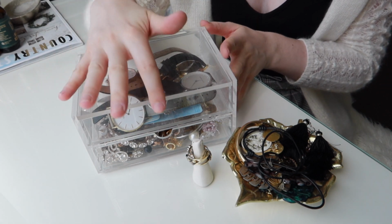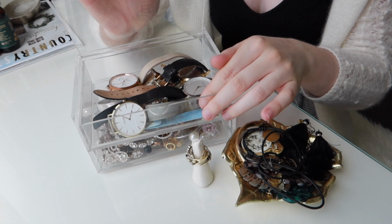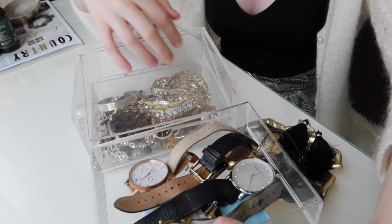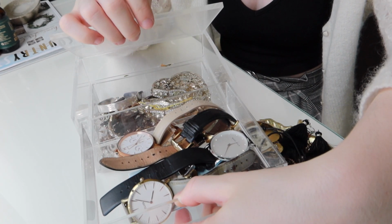Alrighty, so this is the extent of my jewellery and accessories. I got this little container from Muji. It has a flip top opening lid but also a drawer. To be honest, I find it kind of annoying because sometimes if I pull the drawer out, accidentally forgetting that this is a lid, I'll have things sitting on top and then they'll all fly off. So I don't love this design.